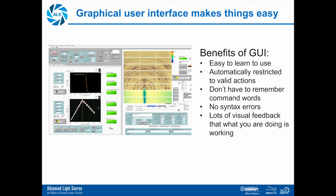This is an example of our beamline software, a typical window you would see. It's very easy to learn to use. To jog sample positions around, you just push buttons: right, left, up, down. To take an image, you just enter an exposure time in the appropriate field and push a button. So it's very easy to train users to use, and it makes for a good user experience.